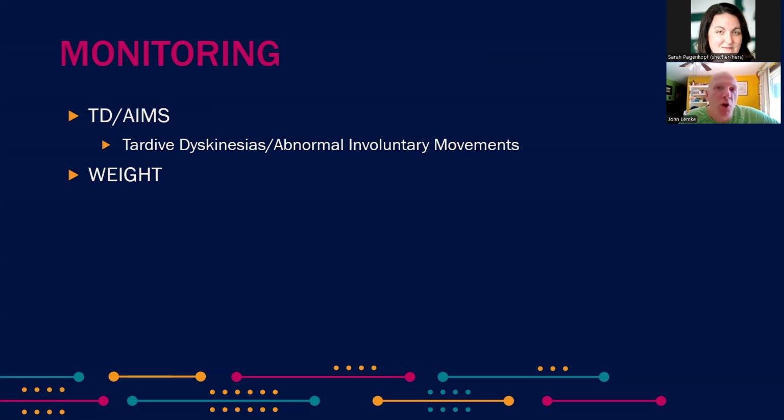Stuff, just looking for those movements, of course, in the face, trunk, extremities, well, any of those non-rhythmic movements. You should train yourself for recognizing, and anybody that's working there, in fact, for the difference between dystonia, pseudo-Parkinsonism, and true tardive dyskinesia. And you should know when to recommend change.